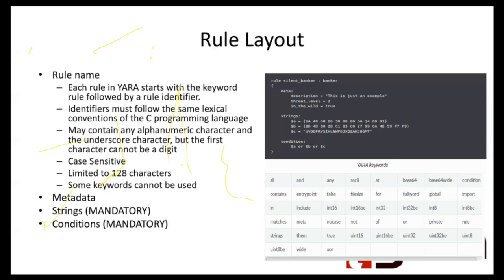And then the two required capabilities are the strings. What am I looking for inside that particular family of malware? It could be hex characters, regular expressions, or just basic strings of text data. And then the conditions: how many of them am I looking for? Am I looking for this string at least 50 times? I just wrote a rule the other day that looks for use of the keyword function greater than 50 times, because even with the minified code, where they started to try to obfuscate it in some way, it created multiple functions.